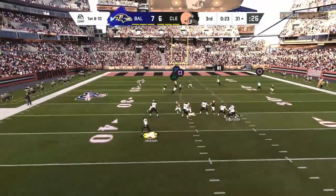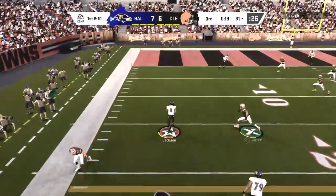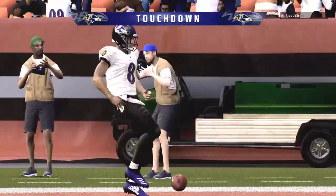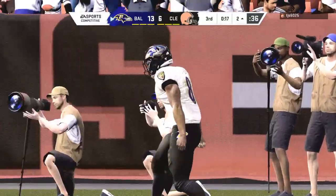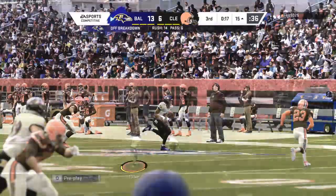Now it's Jackson. They're trying to show that they can run the ball and protect this lead. Give it to the backs, play a little bit of keep away, don't you think? And that's probably a good call. And all the way in for a Ravens touchdown. Lamar Jackson, his second touchdown of the afternoon. And the Ravens will add on to their lead.